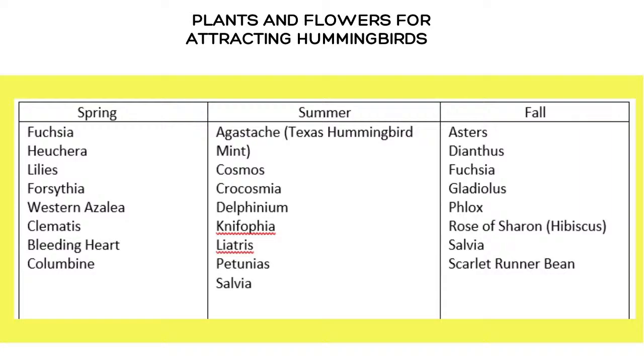Moving into the fall, you've got your asters, which often can provide some late fall food sources. Dianthus might be in bloom again. Gladiolus. Oh, yeah, definitely the glads.